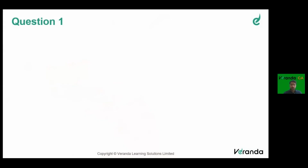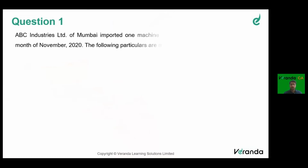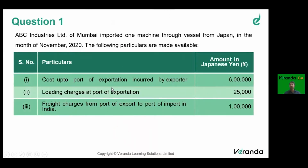We'll begin with question 1. Quickly, I think we'll stream through. ABC Industries Limited of Mumbai imported one machine through vessel from Japan in the month of November 2020.